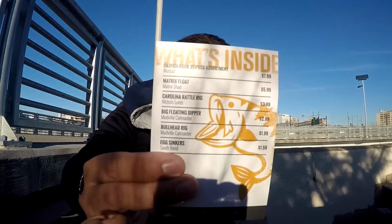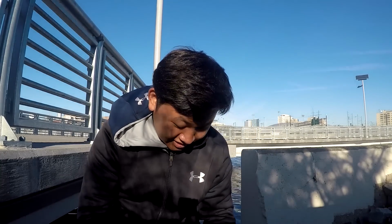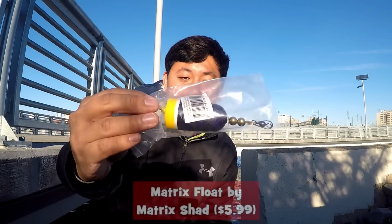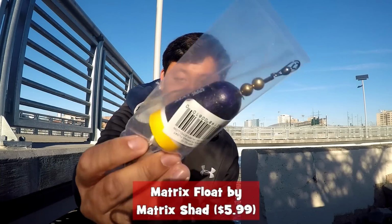Second thing that came in the box is the, oh man, this one's gotta be tough. Is the Matrix Float by Matrix Shad, on the value of $5.99. All right. Okay, so this has gotta be it, right? We got here the Matrix Float, all right, for catfish.